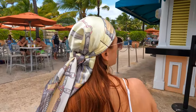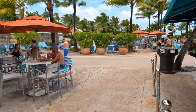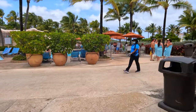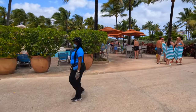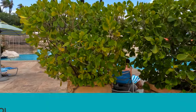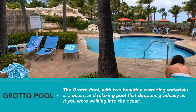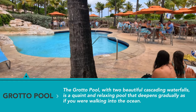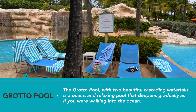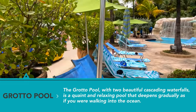Here they also sell cheeseburgers for $11 and salads for $12. And this pool is called the Grotto pool. This is actually a preferred seating pool, and you do have to pay a little bit to reserve seating here. The pool is open from 9 a.m. to 7 p.m. daily.